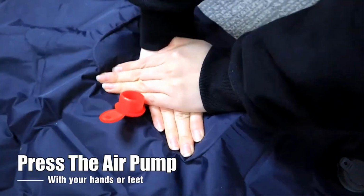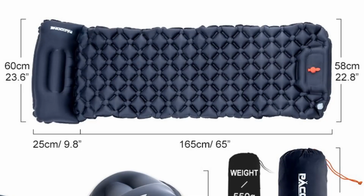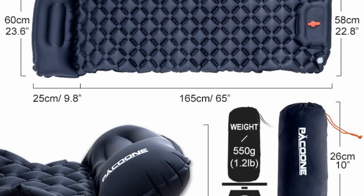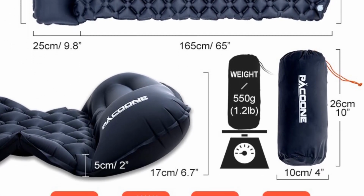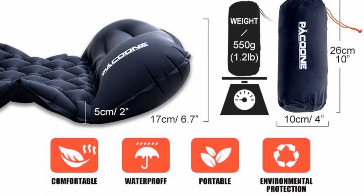The inflatable mattress is engineered with ultralight materials, making it an ideal choice for backpackers and outdoor enthusiasts who prioritize weight savings without sacrificing comfort. Its compact design allows it to be easily carried in a backpack or camping gear.